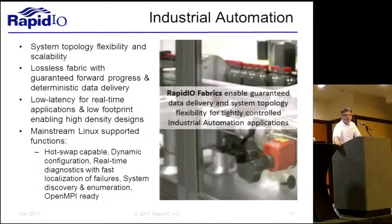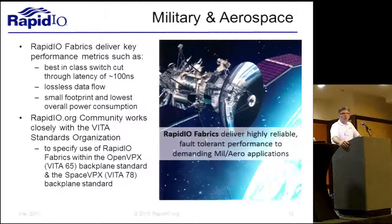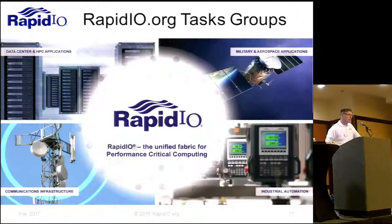On the industrial automation side, probably the two most interesting examples are in wafer processing, actually. Applied Materials and ASML, arguably the two biggest stepper and wafer processing guys in terms of the equipment vendors. Their systems are all RapidIO based. And then on the mil-aero side of the world, an organization called NGSIS, Next Generation Space Interconnect, has selected RapidIO as the fabric for next generation space systems. It's heavily used in defense applications, radar processing, signal processing, and so on. So it's a very interesting technology across a bunch of different market segments.